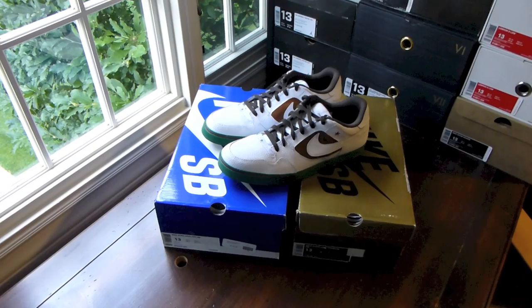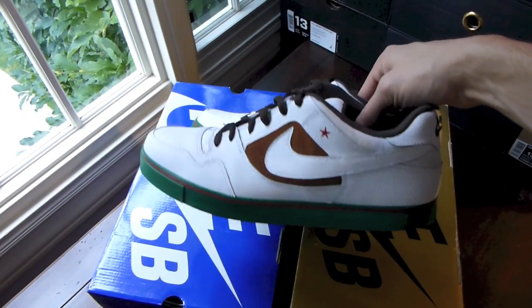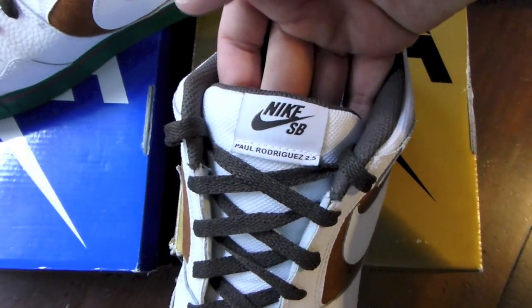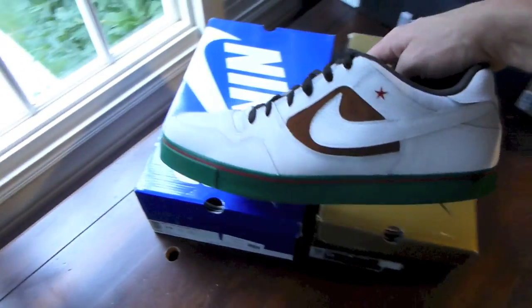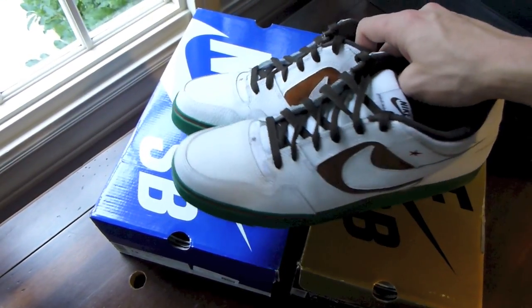The first three pairs today, three pairs of Nike SBs. Shout out to Smoke and Swag for this top pickup right here. Sent me a message on YouTube and told me he had these for sale. The Nike SB P-Rod 2.5. I saw these a while ago when they came out, and for the price I got them, they were definitely worth it. The P-Rod 2.5.